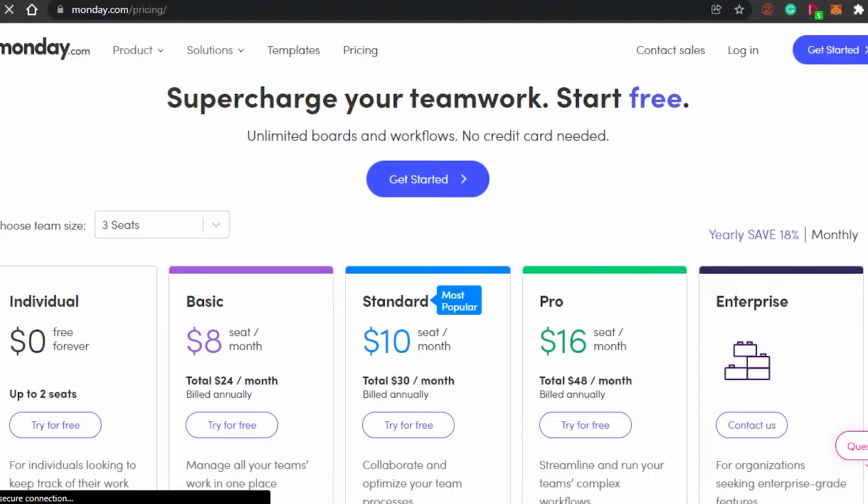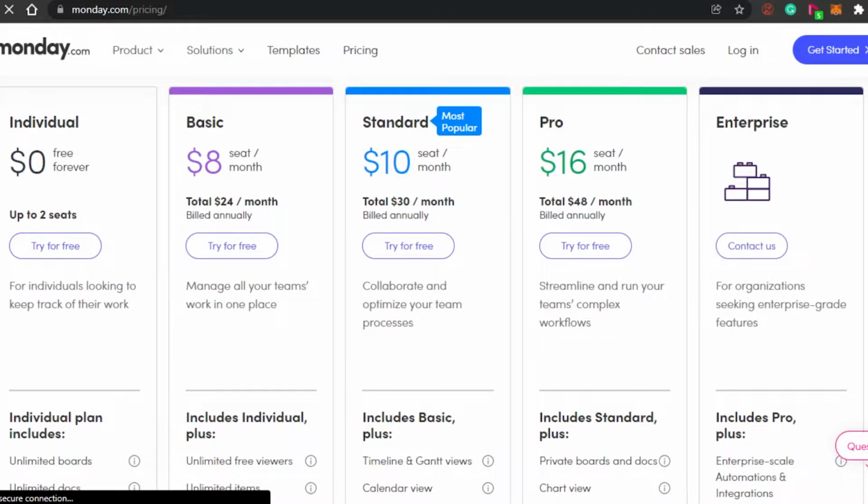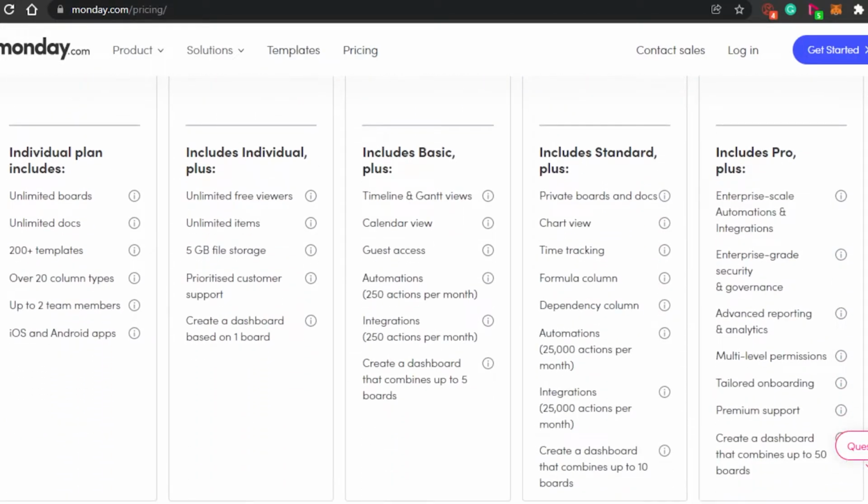So you can see right here that there is a free plan which is free forever. That is pretty good, and we get up to 2 seats. Then we have the basic plan which is $8. Then we have the standard plan which is $10. Then we have the pro plan which is $16, and then there is an enterprise which is going to be customized. And the different features we get in these plans are unlimited boards, unlimited documents.